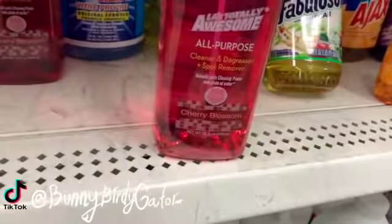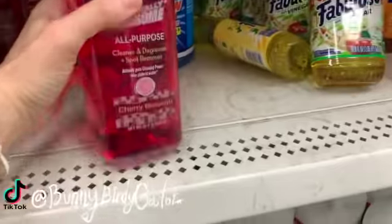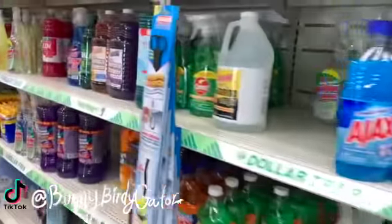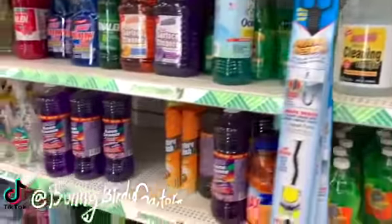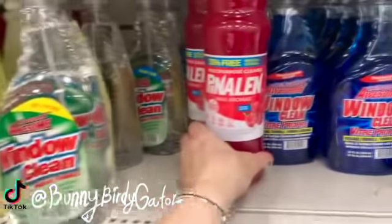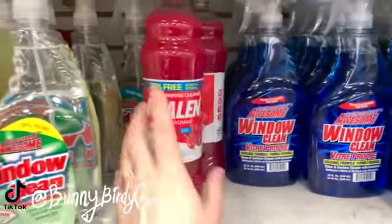I pretty much have all of these in my collection now. The shower cleaner, the multi-purpose. I'm gonna try one of these. Cleaner and degreaser and spot remover. You stand here and you look long enough and you actually find new stuff. Not like I need it, but I will try it for you guys. I love this so much. The Pine Island.